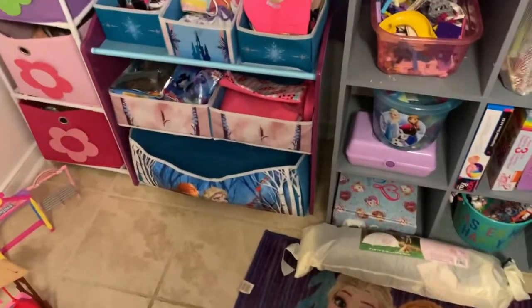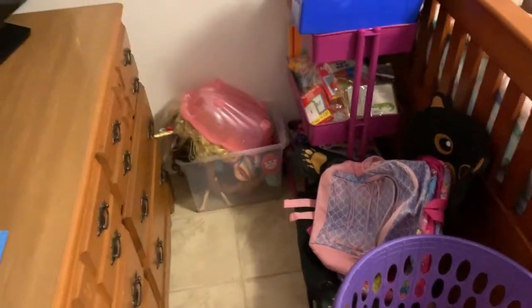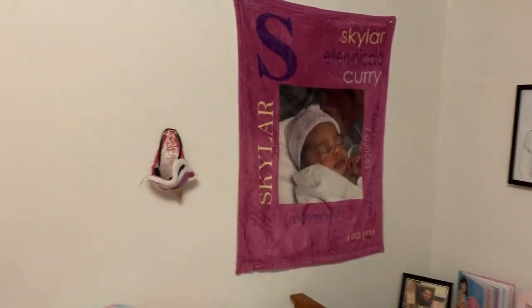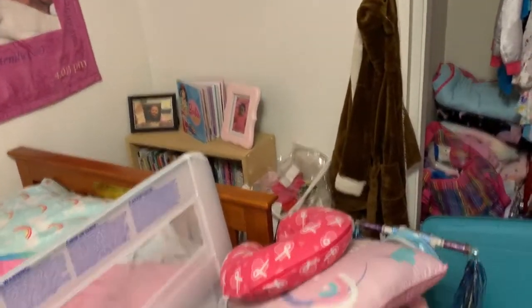All of our Barbies are going to go at the bottom right there. We have everything organized in this room now. She can now sit over here in front of the TV if she wants to. Dirty clothes, she can lay on the bed as she is now. And so everything is put away.